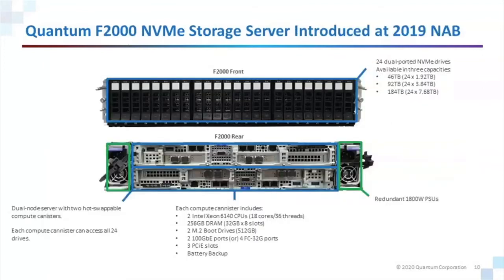So we introduced the F-Series last year. The first product that we introduced was the Quantum F2000. This is a 2U NVMe storage server with 24 dual-ported NVMe drives. All 24 drives have access to both compute canisters. If you look at the rear of the product, you see that this server design has 2 different canisters, and we can fail over our software between those 2 canisters.